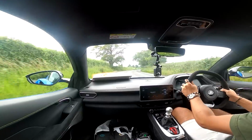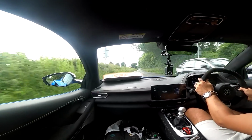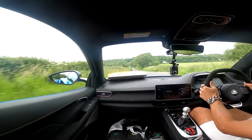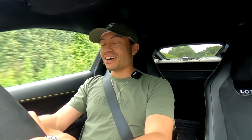Wow. It's so planted. It's just so planted. And the sound, my goodness gracious me. This is incredible. This is nothing like I expected. Oh my goodness, it's so planted! My gosh. Incredible. It's just built for this, man. It's just built for it.